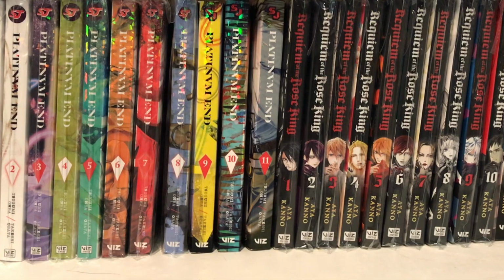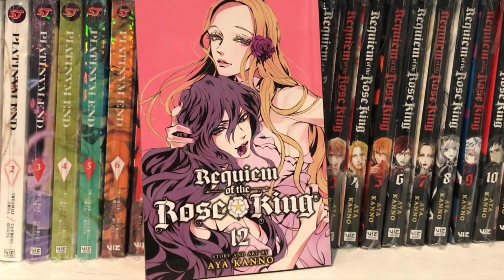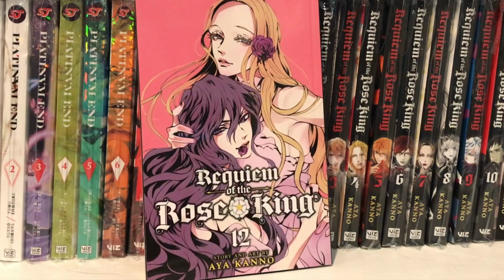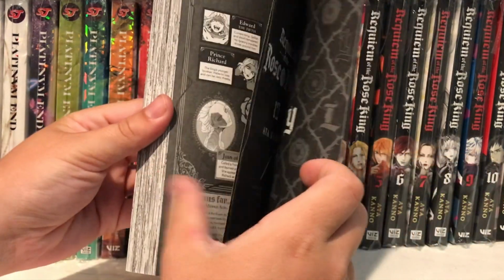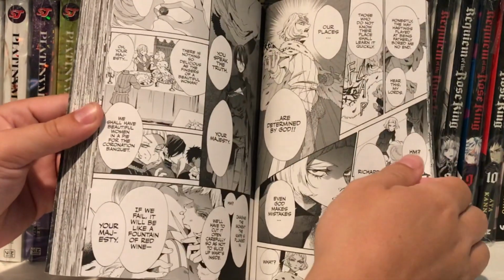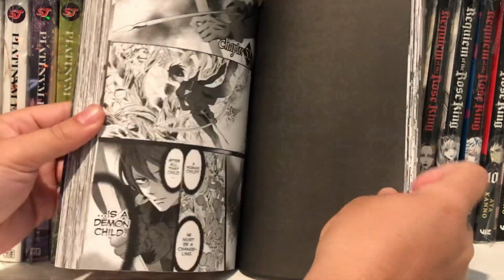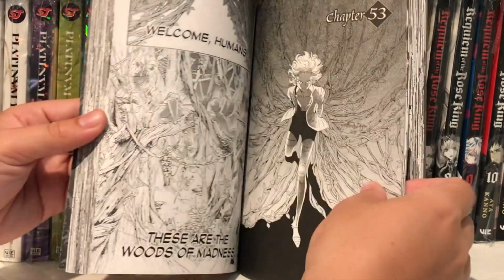Moving on to the next volume, I got volume number 12 of Requiem of the Rose King, which is one of the volumes that is actually on my favorite shelf, so I always love getting the new releases for this one, which actually don't come out that frequently. In the beginning of the manga volumes, they usually have a little bit of the heritage, since Requiem of the Rose King is basically a historical retelling of Edgar Allan Poe, if I'm not mistaken. I thoroughly enjoy it just because it's historical.